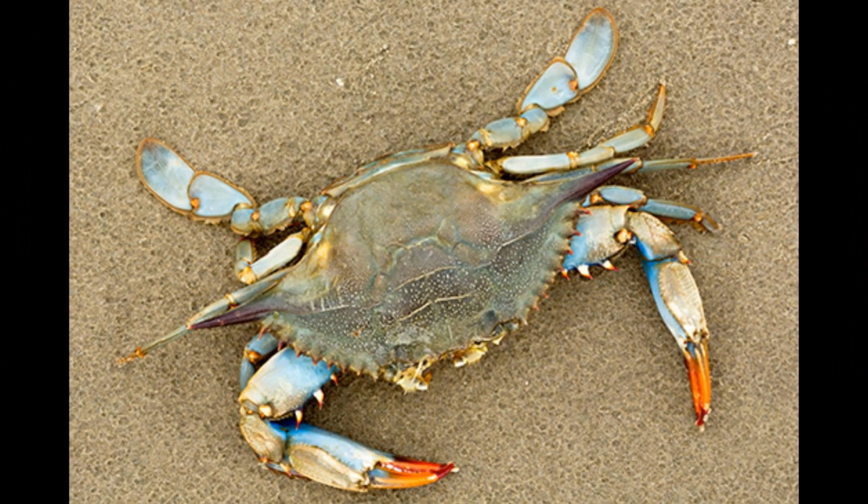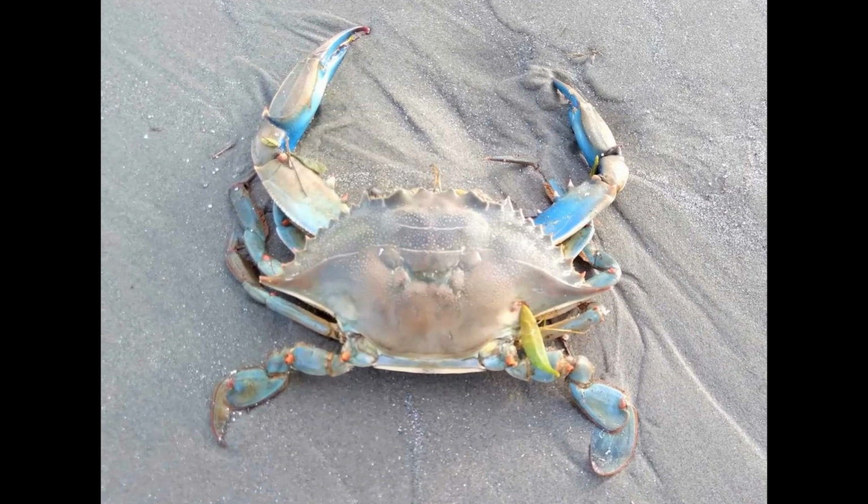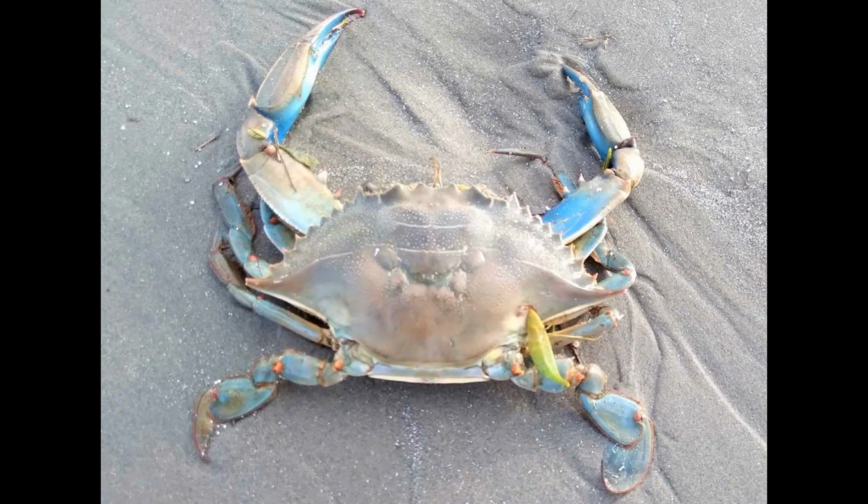The presence of Chesapeake blue crabs contributes to the cultural identity of the Chesapeake Bay region. Tourists are drawn to the area for its seafood offerings, including blue crabs, and the unique experience of crabbing.